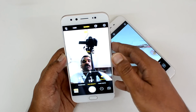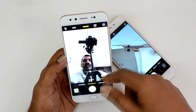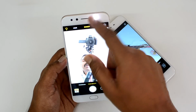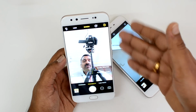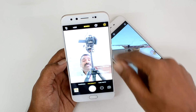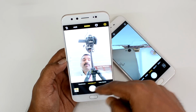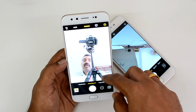We already talked about the bokeh mode, where you can change the aperture from f0.95 to f16, and there is also a front facing flash. This is the moonlight selfie flash, which produces a really good selfie experience in low light conditions. Apart from that you also have a lot of additional options like voice capture, palm capture, and touch capture. Then there is HD dual camera, and a mirrored selfie option. Then there is gender detection, and also a photo watermark, where you can add a watermark that this photo is taken with the Vivo V5 Plus selfie camera.